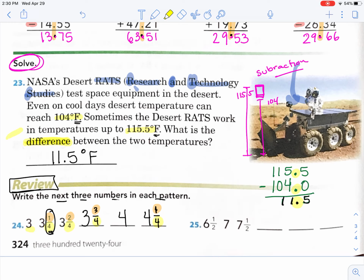Okay. Hopefully you filled in those numbers. We have 6.5, then we have 7. Then we have 7.5, then we have what? It goes up to the next whole number. So it'd be 7.5. What if I added an extra half? 7.5 plus another half would be 7 2/2, right? But we know that 2/2 is the same as another whole. So instead of writing 7 2/2, what could that be?